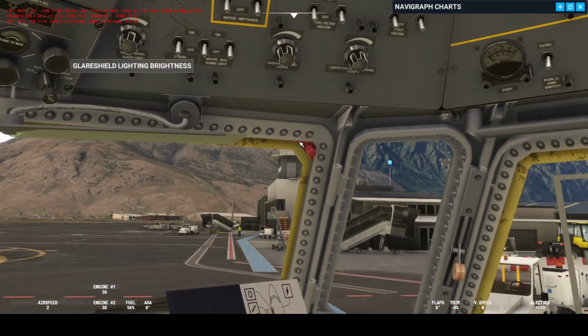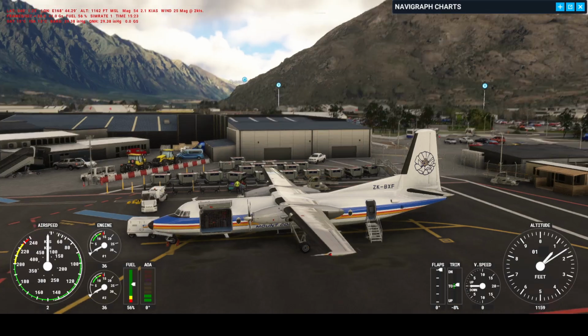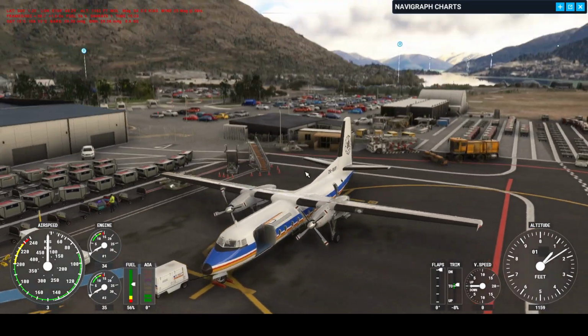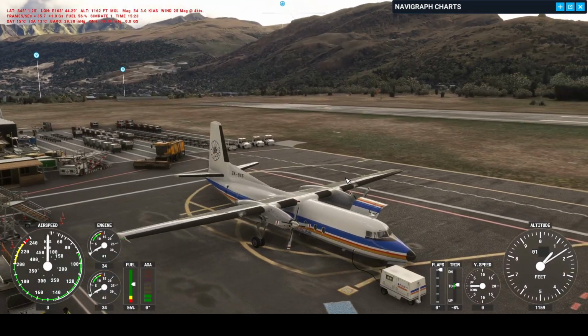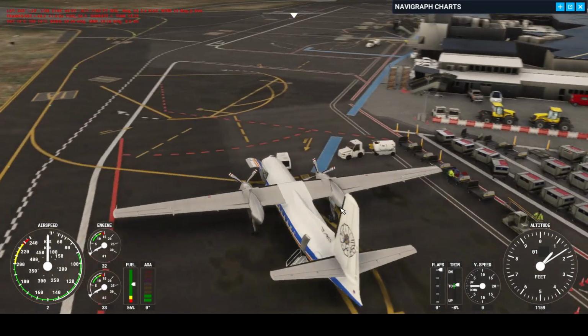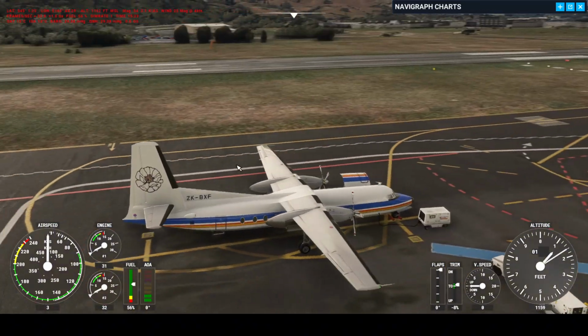But mate, that's us into Queenstown. Next up, I'll jump into the BAE, and then we'll do a return flight back up to my hometown of Rotorua.